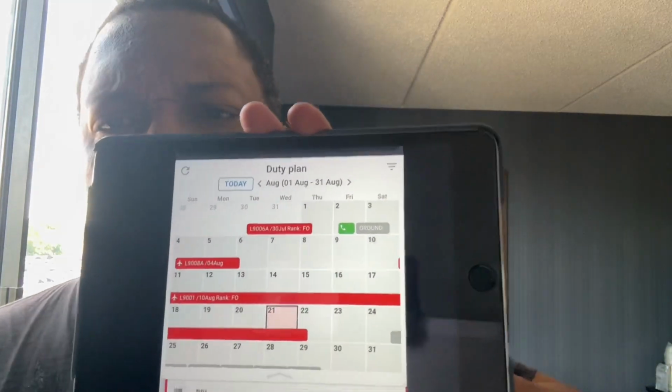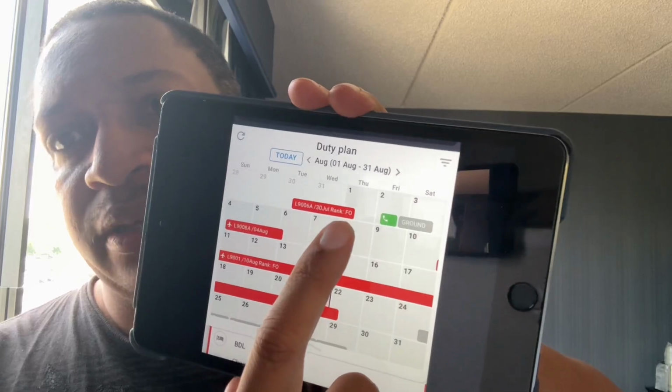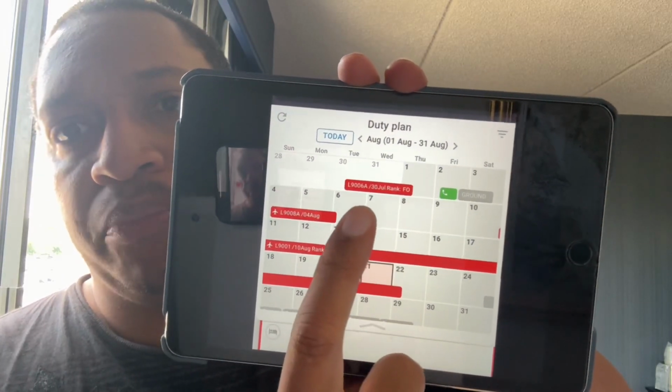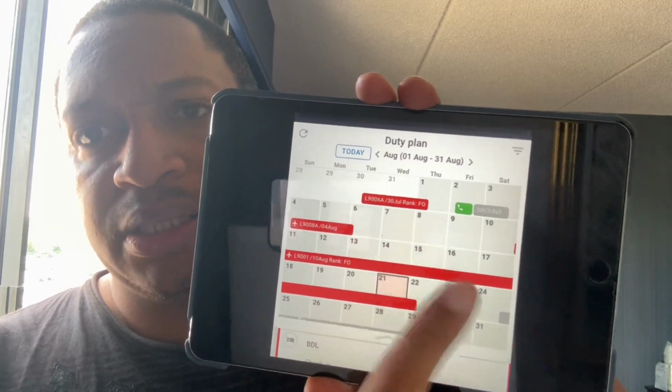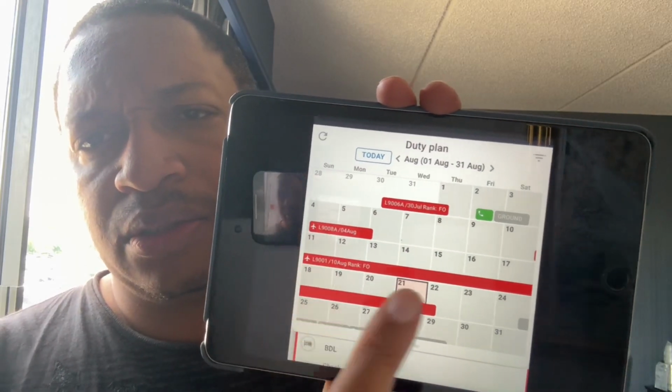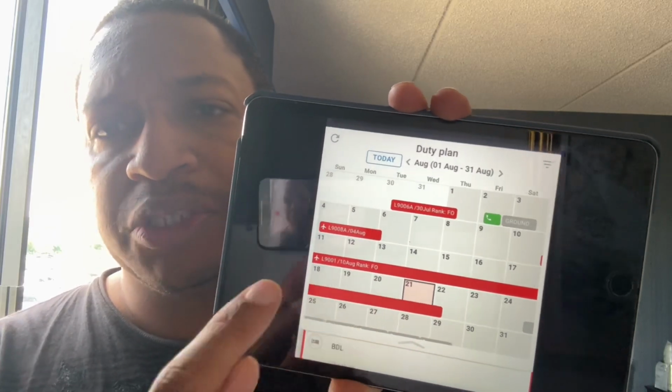So to give you an example of what my schedule looks like, this month I worked for a few days on, this was the end of my last bid, which ended up being a reserve line that they ended up scheduling me for flights. And then there's like 10 or 11 days where I flew a specific line.